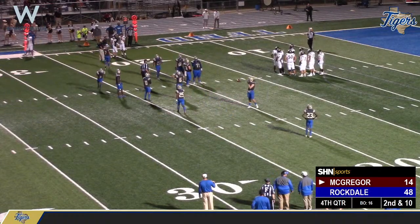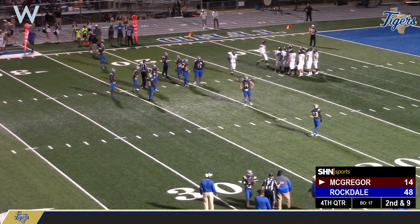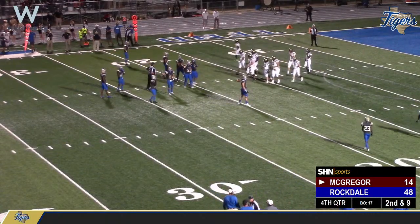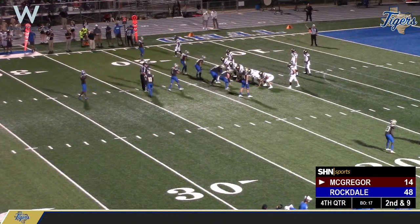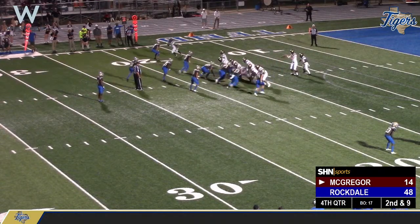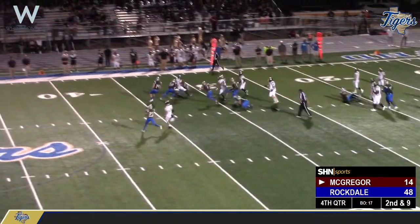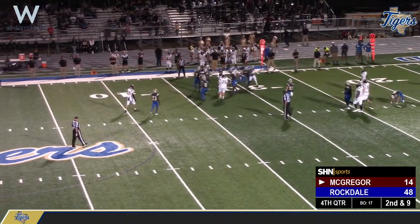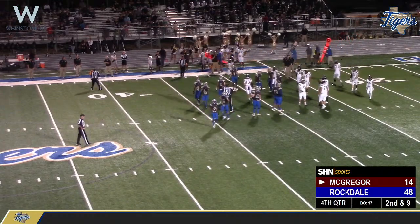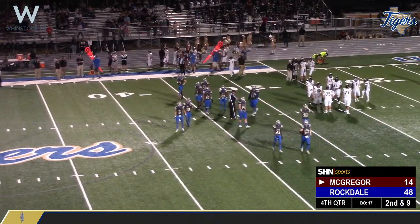This drive started at about the 16-yard line. Going to bring up a second down. Good showing by the Tigers. Once again, some mistakes and ill-advised penalties that still need to be cleaned up for district play. But here's a handoff up the middle across the 25, 30, still going, and brought down about the 33-yard line. And that should be enough for a first down for the Bulldogs.